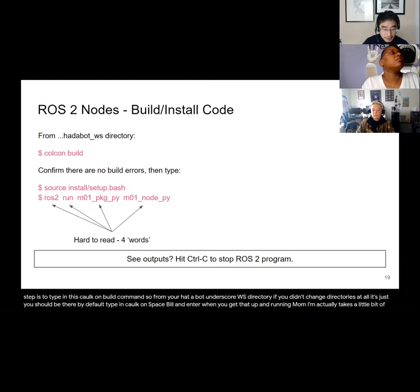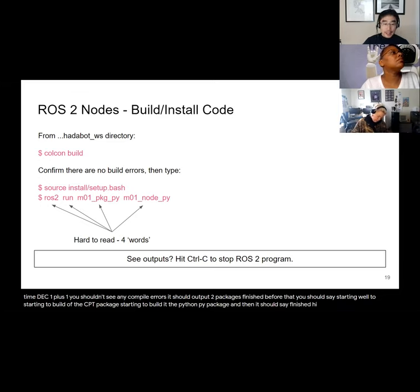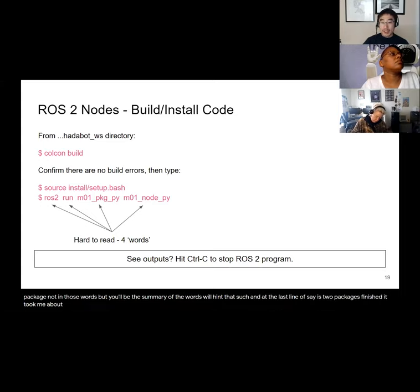Wow, on my Mac, it actually takes a little bit of time. Okay, plus one. You shouldn't see any compile errors. It should output two packages finished. Before that, it should say starting the build of the CPP package, starting the build of the Python package, and then it should say finished Python package, finished CPP package. Not in those words, but the summary of the words will hint as such. And the last line will say two packages finished. It took me about 30 seconds to build on my Mac.